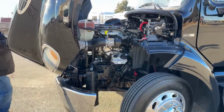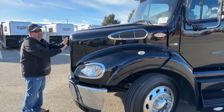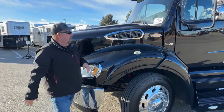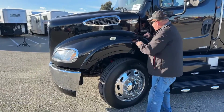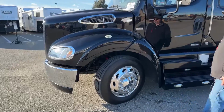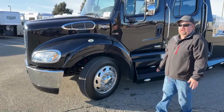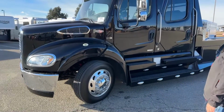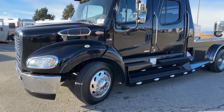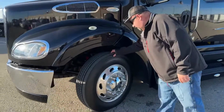The hood is made of compressed fiberglass. So that's several layers of fiberglass all pressed together. That makes it a lot tougher than, say, a pickup truck. And we had an example of that. We had a hailstorm come in, demolish the pickups, but the Freightliners basically looked untouched. We did put brand new Toyo tires on it.